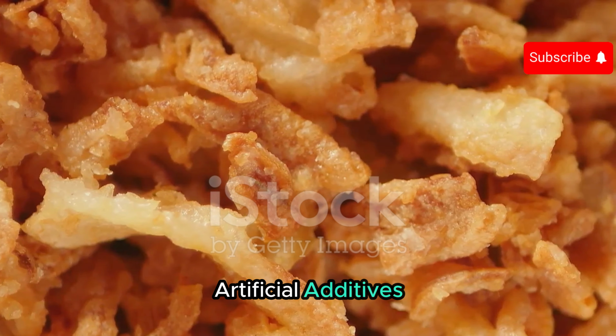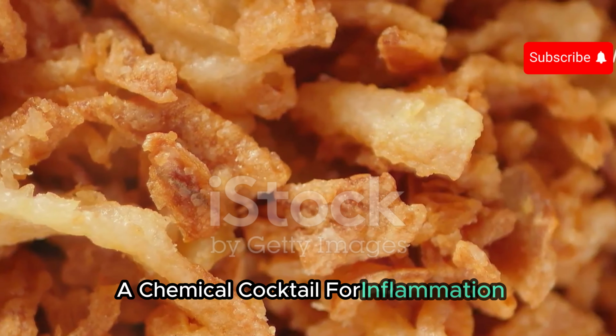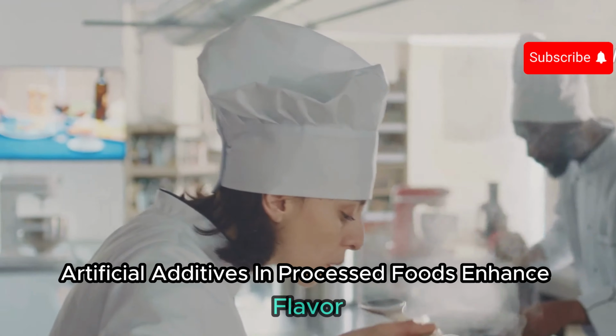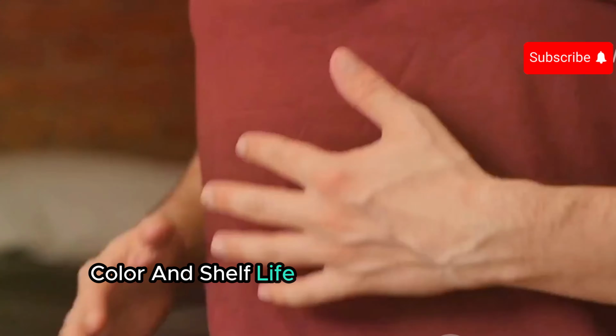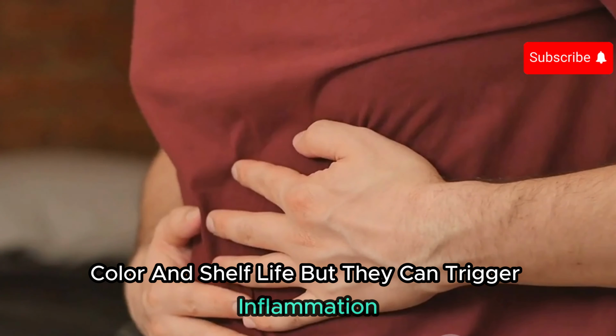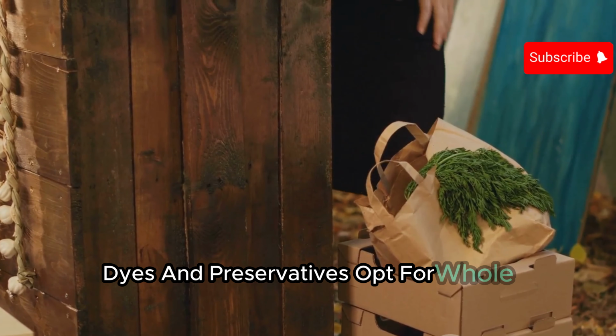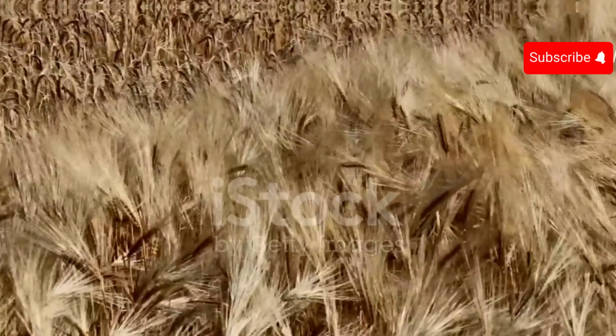Artificial additives, a chemical cocktail for inflammation. Artificial additives in processed foods enhance flavor, color, and shelf life, but they can trigger inflammation. Common culprits include sweeteners, dyes, and preservatives. Opt for whole, unprocessed foods.